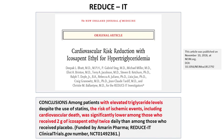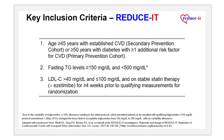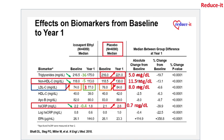This study has shown that the drug was effective to reduce the cardiovascular risk. The key inclusion criteria have been previously shown, and the biomarkers are very interesting. We can see that the triglyceride decreased by 36 milligrams per deciliter in the IE group and increased by 5 milligrams per deciliter in the placebo group.